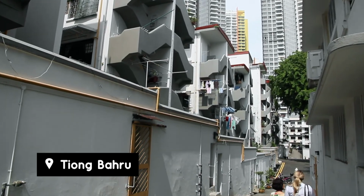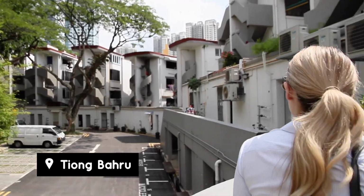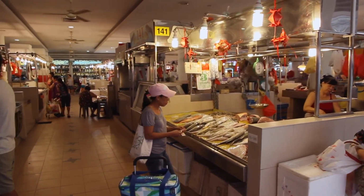Tiong Bahru is another one of Singapore's really cool neighborhoods with a really interesting history. Built in the 1920s, it was actually known as the Den of Beauties, as a lot of locals would house their mistresses here. You have to eat at the Tiong Bahru bakery. It is iconic, and there are some other really cool hipster cafes out there too, which are perfect for lunch, brunch, and breakfast. And be sure to check out the Tiong Bahru market. The kaya toast and kopi peng there are just delicious.